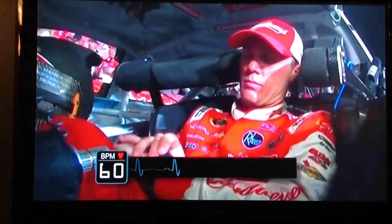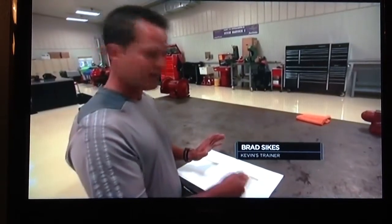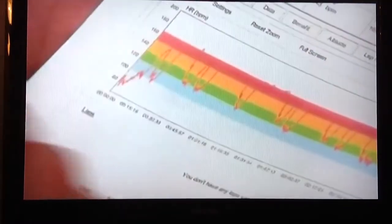On race day, buckling in, Harvick's heart rate is roughly 60 beats per minute. Max heart rate during the event, the climb as high as 180. We'll bring the watch in and we'll plug it into a USB and we'll download it to the computer, and we're able to put all these graphs. And you can see when the race starts off right here, it jacks up to 145, 150.